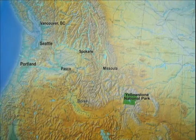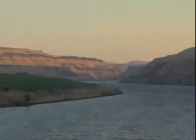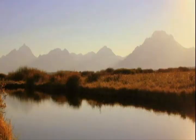The Snake descends more than 9,000 feet and traverses 1,000 miles of mountains and high desert before joining the Columbia River. More than 65 million years ago, the continental divide began rising and diverting water west toward the Pacific Ocean. Thus began the Snake River drainage system.